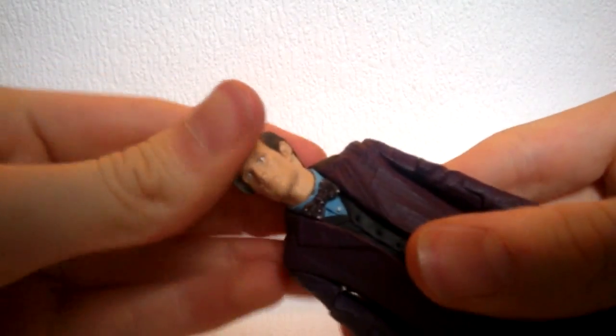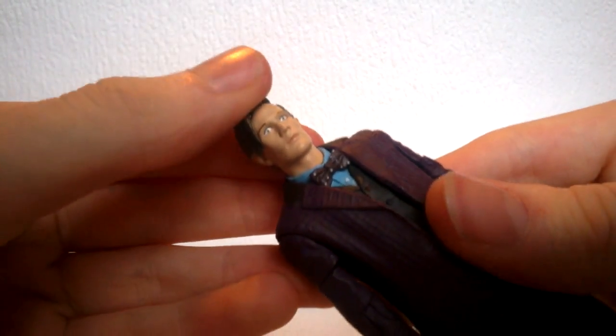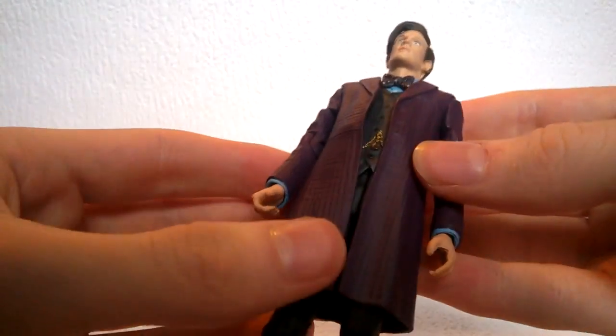This can move up and down, side to side. You can nod, how lovely. It is removable, so that means that you can sort of display him with a few more display options, looking down and things, which I do like, the thing with the removable heads.